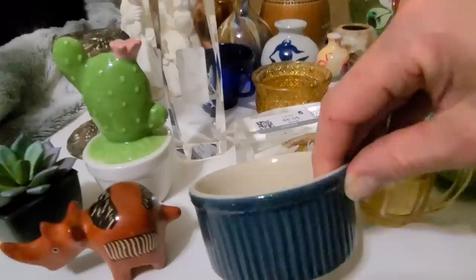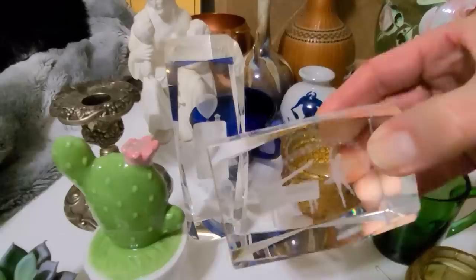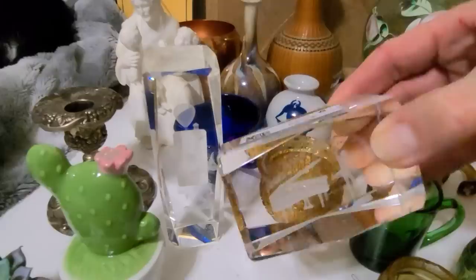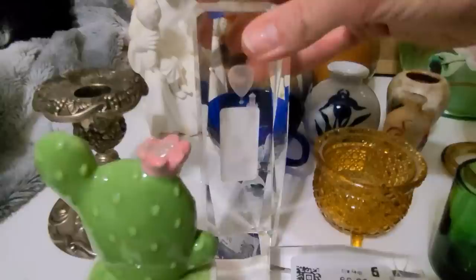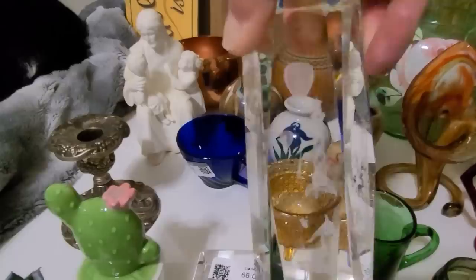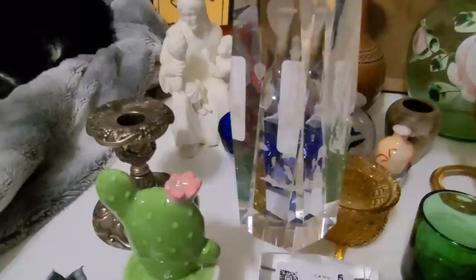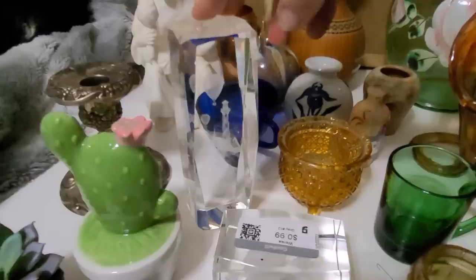I found two of these 3D paperweights. I don't know if you can see that. This is a ballet dancer next to a grand piano with musical notes overhead. It's lovely. And the other one is an ocean scene going up to hot air balloons. There's dolphins, a lighthouse, a sailboat, and balloons at the top. They were 99 cents a piece, and I value these at $20 to $25 a piece.